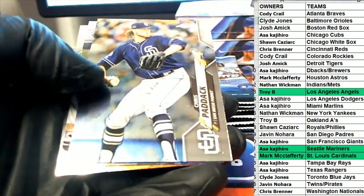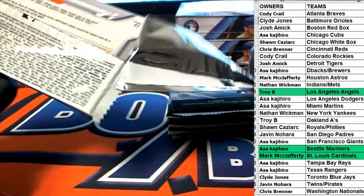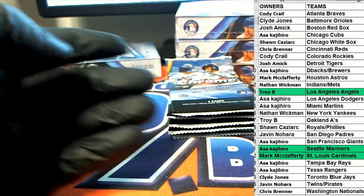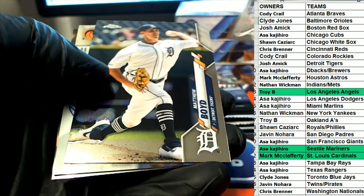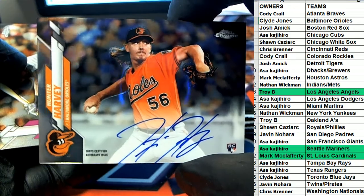Here's Domingo. Demerate. Nice Bregman, Arenado, and Trevor Story. Nice LBs. Boyd. Here we go. Hunter Harvey. All right. Nice one there for the Orioles. Look out.